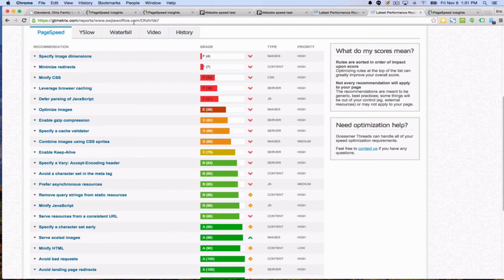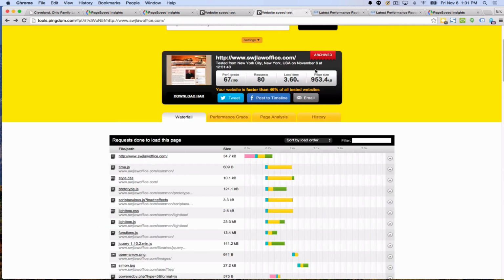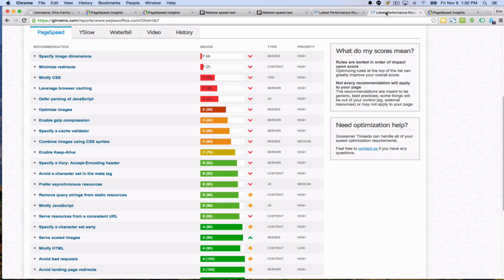So again, there's the 3 different sites. We've got the Google Pagespeed Insights, we've got Pingdom, and we've got GTmetrix. So those are your 3 tools. Be sure to check them out and review the results with your developer.